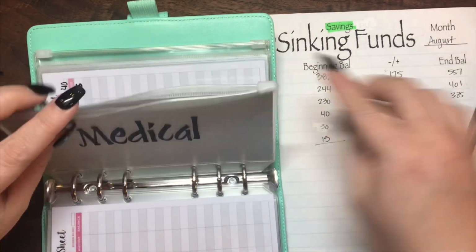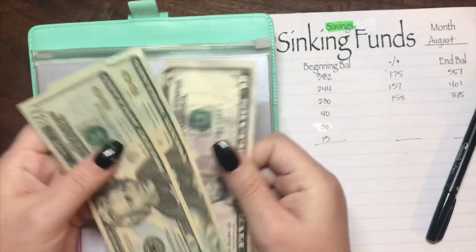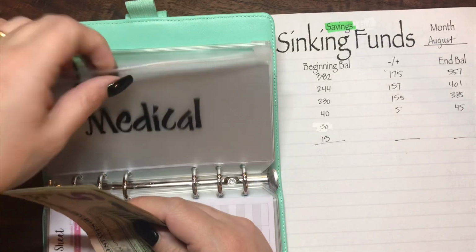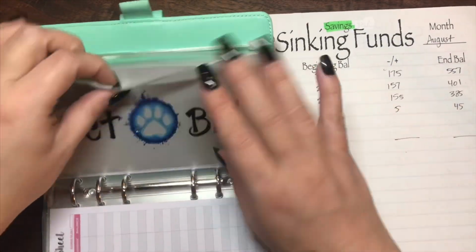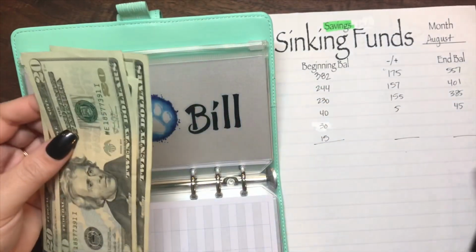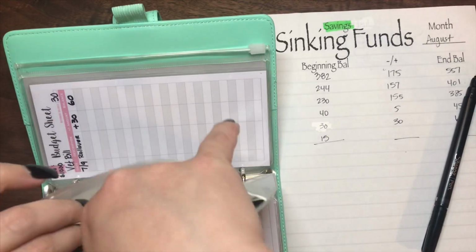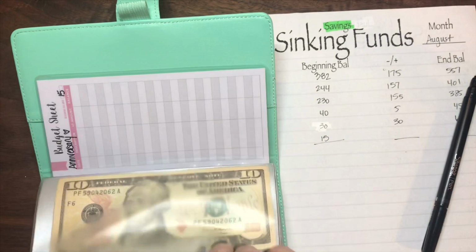For medical, we started with $40. We now have $20.45. For vet bill, we started with $30, and it now has 20, 40, 60. And anniversary, I don't think we touched this month at all. It still has $15.